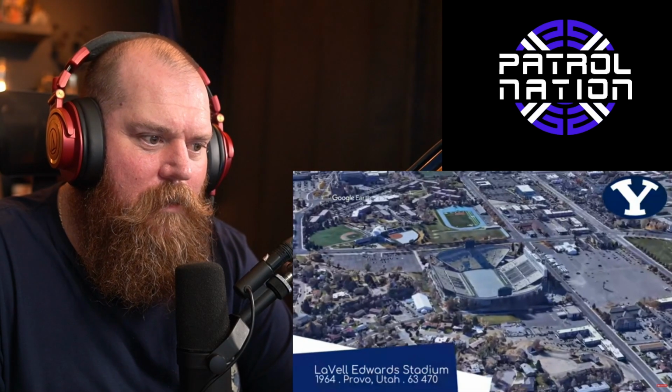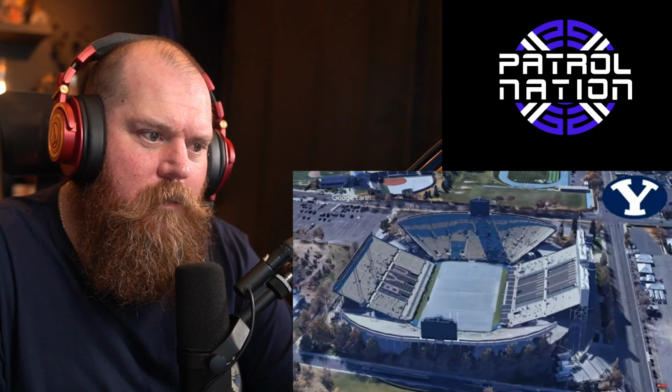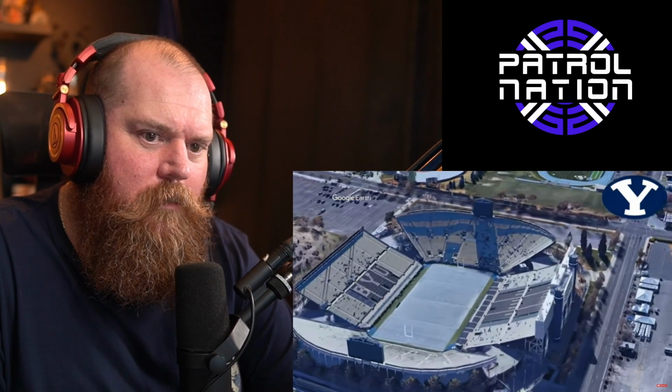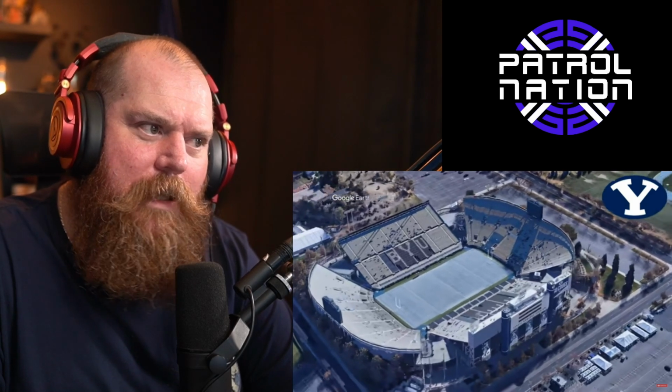Lavell Edwards Stadium, home of the BYU Cougars. This stadium's design is slightly unusual in that it's like many bowl stadiums that you'll see, just with empty corners. And of course, it's not a bowl. All the stands are separate. The exterior is very bare bones. It's just exposed steel and concrete for the most part. But that's not the stadium's strength.